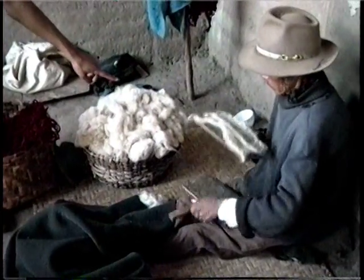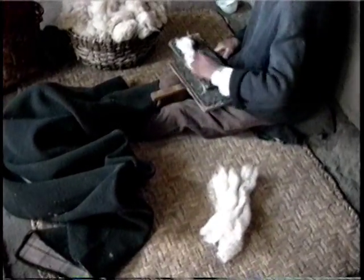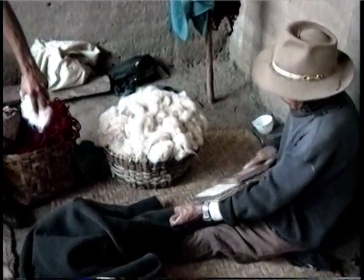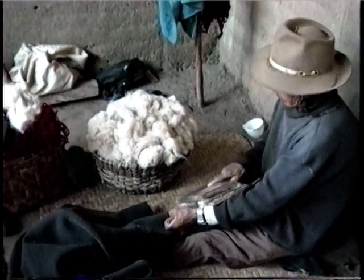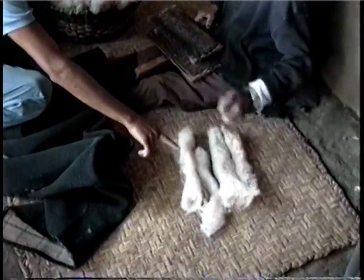But the carding process is a special process just for the men. Just the men are practicing the carding process because it's very, very hard. In the carding process, he cleans the wool and he combs it, to get these rolls or this piece of wool. And after, with this material, they send it to the machine.